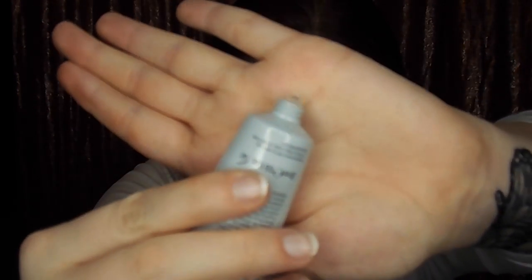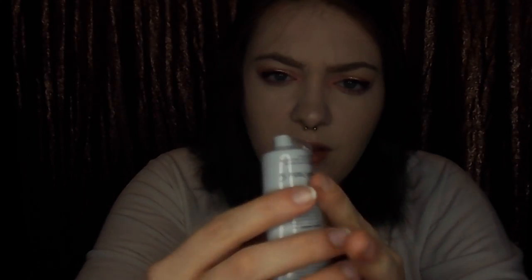Another thing about this, hopefully you'll be able to see it. Let me just get this to focus. Oh god, that's too much. I don't want to use that right now. It's very goopy, it's very thick. This should definitely be the last thing in your skincare routine.